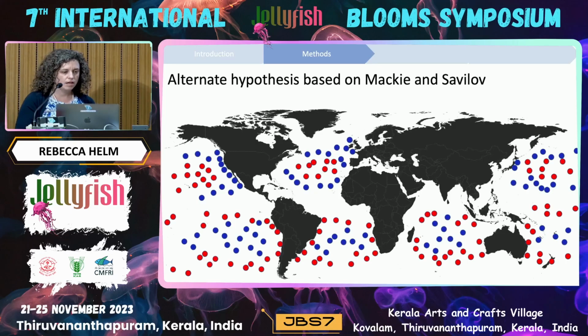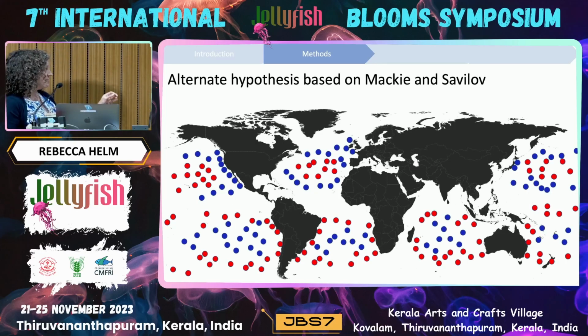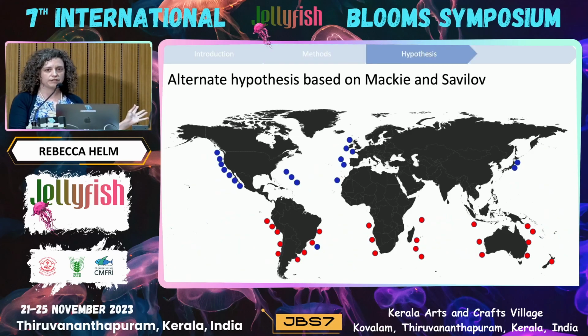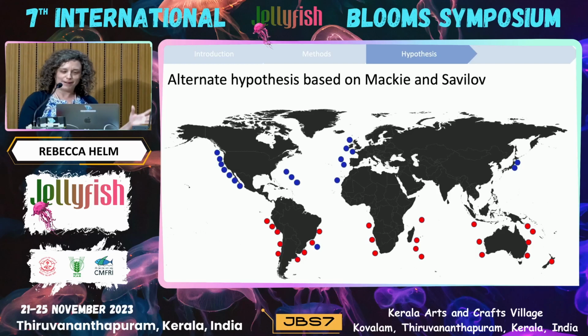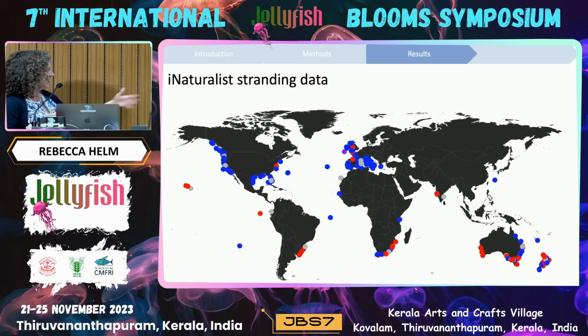So just a reminder again of our alternate hypothesis. If the null is everybody is everywhere, then this is our alternate hypothesis. And if we were to look specifically at coastal regions, just with iNaturalist, this is what we might expect our data to look like. So more right-handed animals stranding in the northern hemisphere and more left-handed animals stranding in the southern hemisphere. And then, drumroll please, my one and only data slide is this.